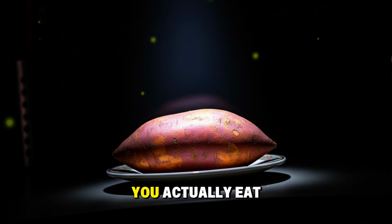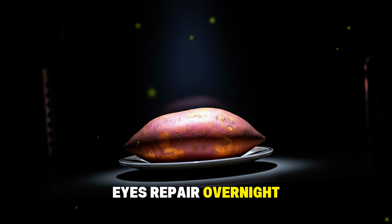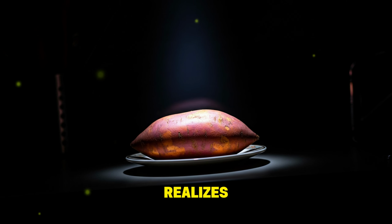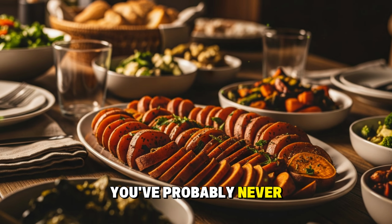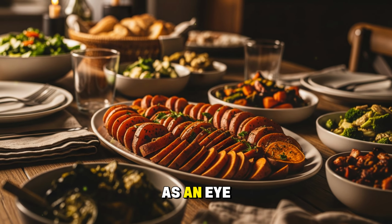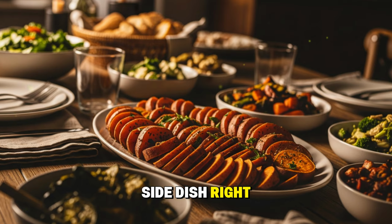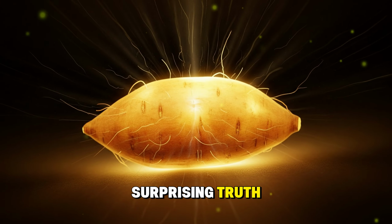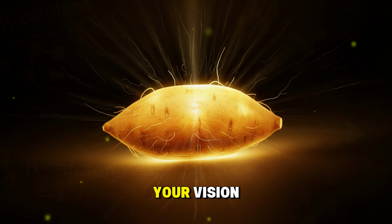So, what should you actually eat before bed to help your eyes repair overnight? Let's start with one food that almost no one realizes is secretly protecting their vision. You've probably never thought of sweet potatoes as an eye food. They look like just another starchy side dish, right? Comfort food for the holidays. But here's the surprising truth: they might be one of the most powerful nightly fuels for your vision.